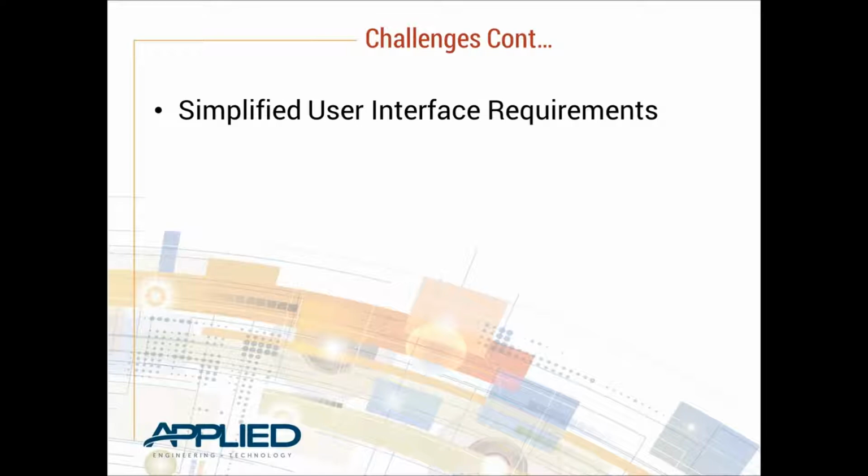So continuing on with some more challenges that we typically see: as things become more technologically advanced, so do the complexities involved with making systems work together. Here at Applied, we always strive to make sure that the complexities remain on the back end, behind the scenes, away from the user experience.